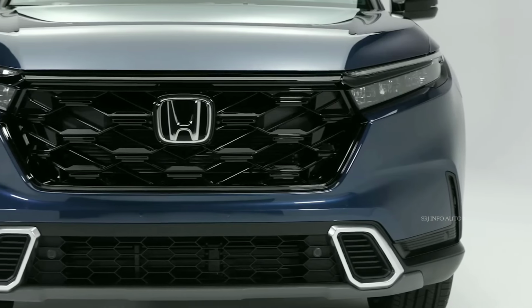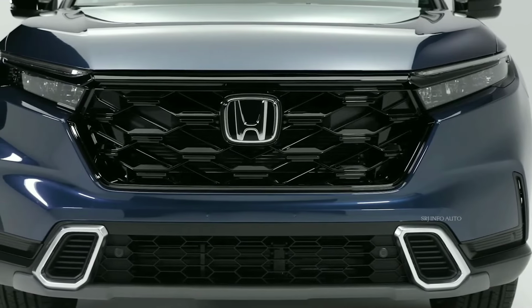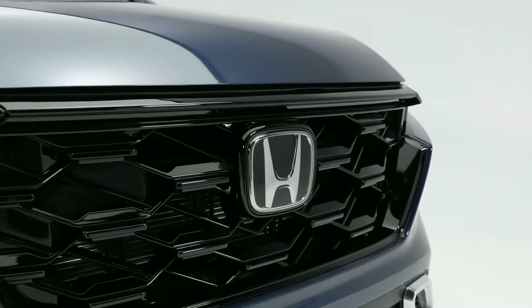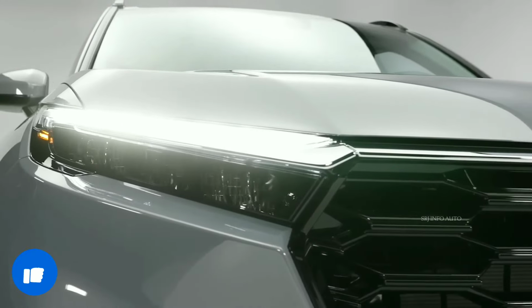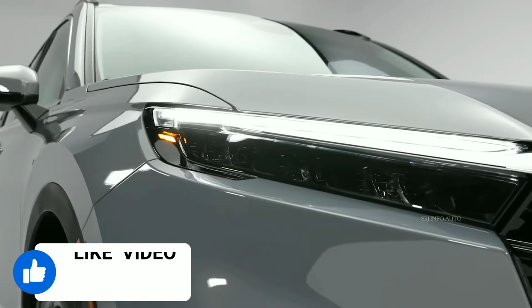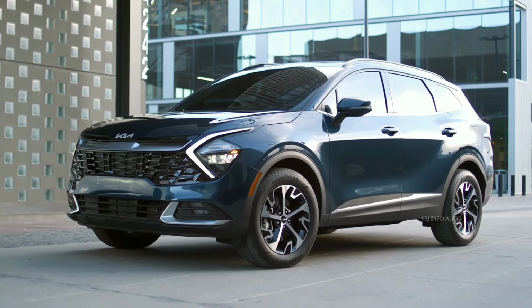The front end offers an aggressive look cloaked in black against its wedged black grille design, only seen in black for this trim. Add the elegant new LED headlights up front and sophistication is on full display. The Sportage immediately makes an impression.